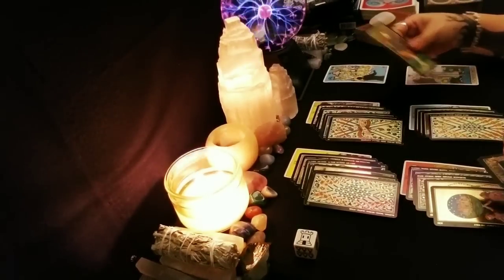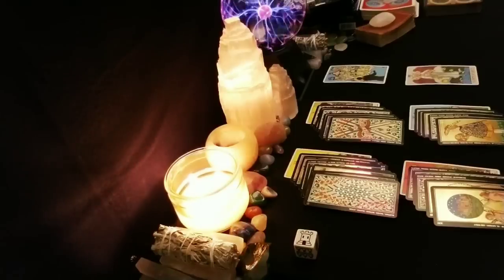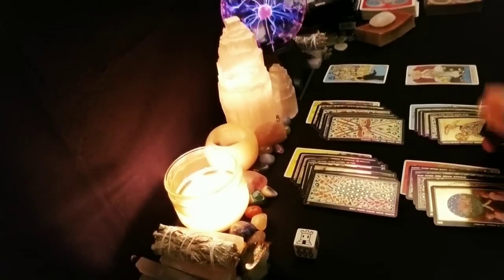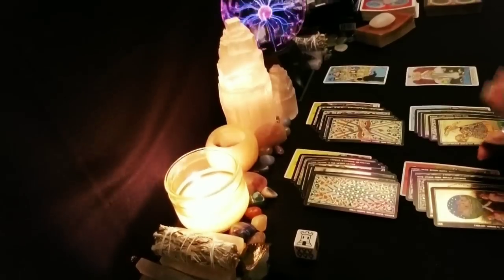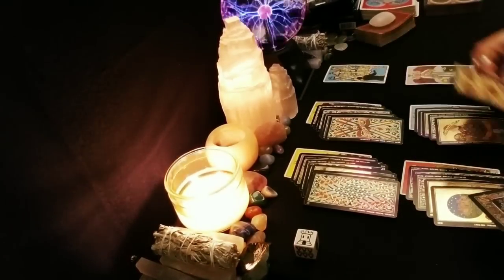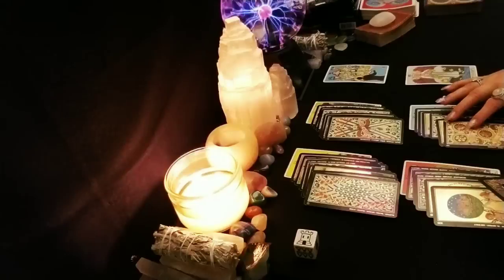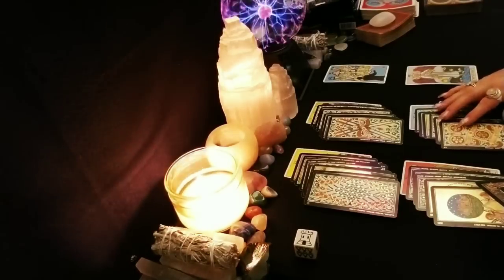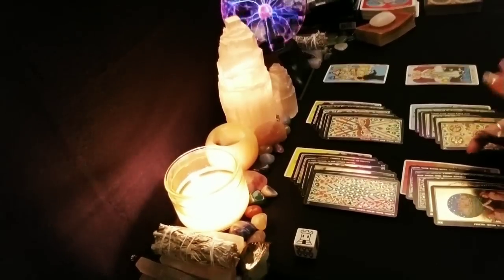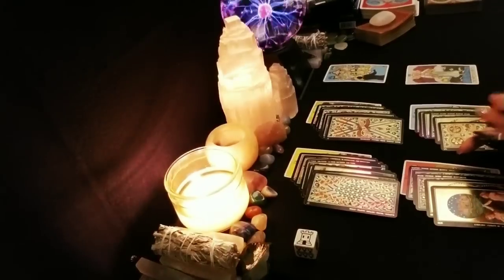Ooh. And then we have the Page of Pentacles. Looks like it's going to be some kind of message. Clarify in the physical world, clarify the Page of Pentacles and the Five of Pentacles. I feel like it's going to be a message, somebody misses you. Clarify the Five of Pentacles, please.